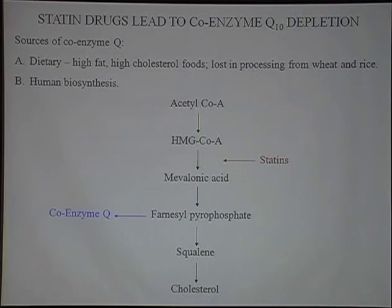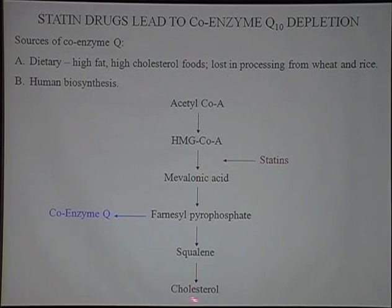But when we take sugar and fat, we break it down into these 2-carbon acetyl groups, and we can burn it, or we can use it to make things. And we can put those carbon molecules together and make things like cholesterol and coenzyme Q. We can make them from scratch, so to speak. However, if you are taking a statin drug, an HMG-CoA reductase inhibitor, to lower your cholesterol, you're blocking this step here. So you're blocking the production of CoQ as you block the production of cholesterol.